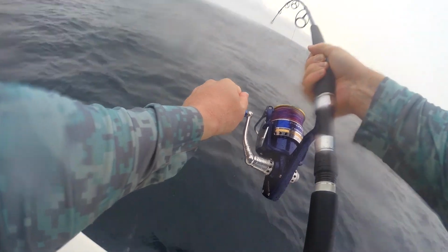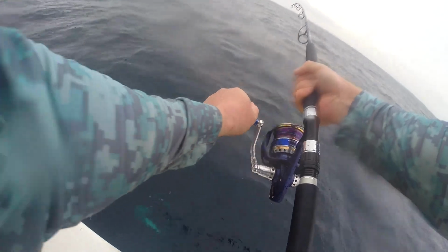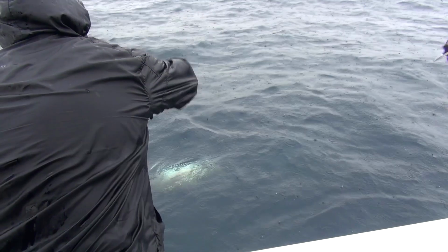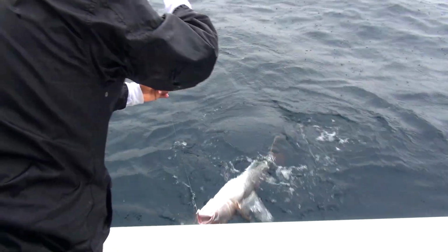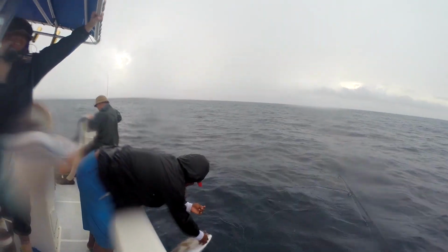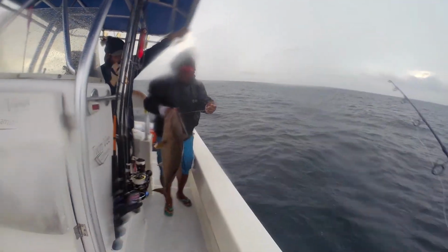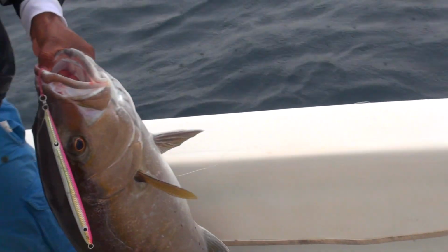Yeah. Coming up, got colour. You're gonna get colour on the jack. Nice on the jack. Yes! That'll do. Yes! Nice! Yeah! That weren't coming out, were it? Yay! Whoa, this fish absolutely nailed the jig. That weren't coming out, were it?